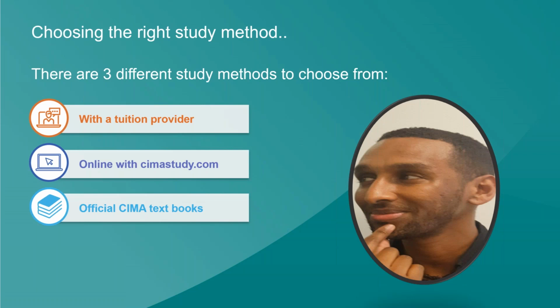If you want to actually get a good idea about how that would work, you can certainly visit CIMA Study. It's www.cimastudy.com, and you can actually try a very handy practice test. It's an overview. It's like a free demonstration, and I would always recommend that before you buy with anything like that.